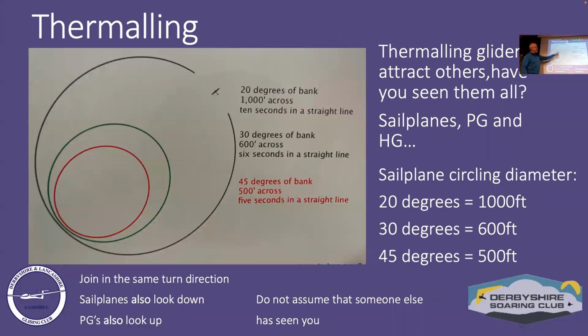This is taken from a book that one of the gliding gurus, a chap called G. Dale, has created. So I just took his numbers rather than trying to work it out myself. It was far too complex. Depending on the angle of bank, and as you know, stronger thermals, you'll turn more tightly. So logically, the sink rate of a glider, the sailplane, is better than a paraglider, for instance. But you can't stay in the core.